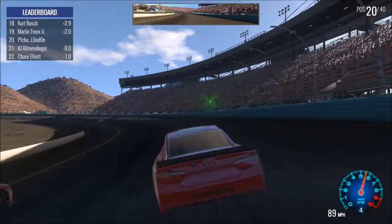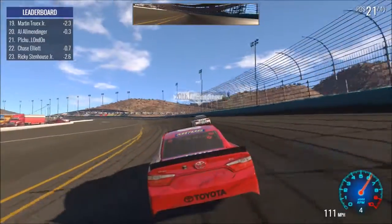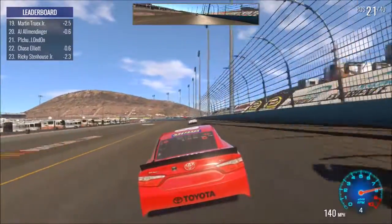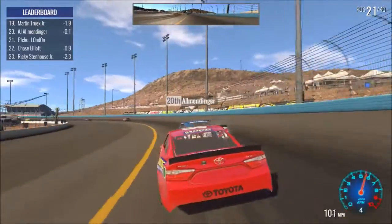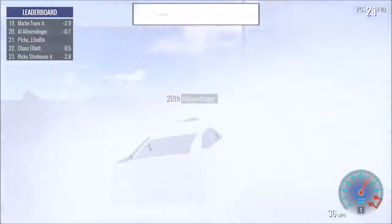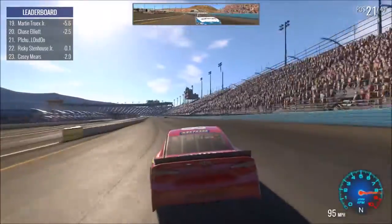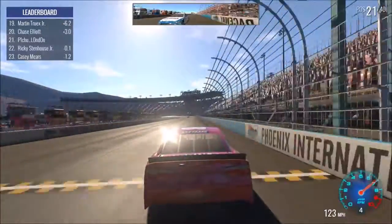So the question is, will Leia be able to hang on? I know it's a little too aggressive being that I'm in 21st right now, but every position matters, so Leia's just trying to show off to the other drivers what she's got. Oh, contact with Allmendinger, going around into the 28, and they wreck. And somehow Leia's able to stay in the race. And there's no caution. Wow.